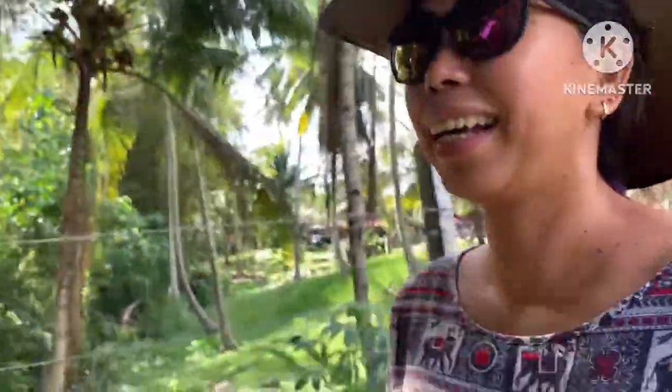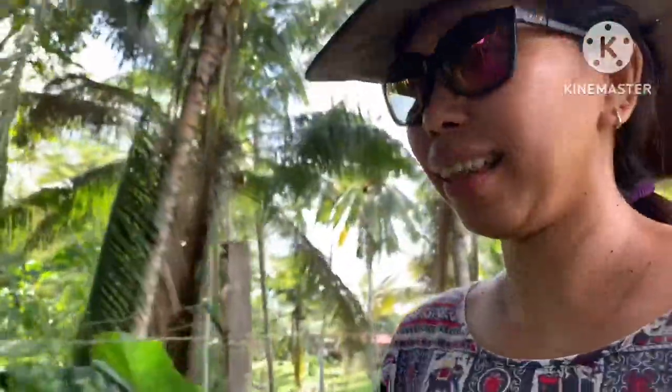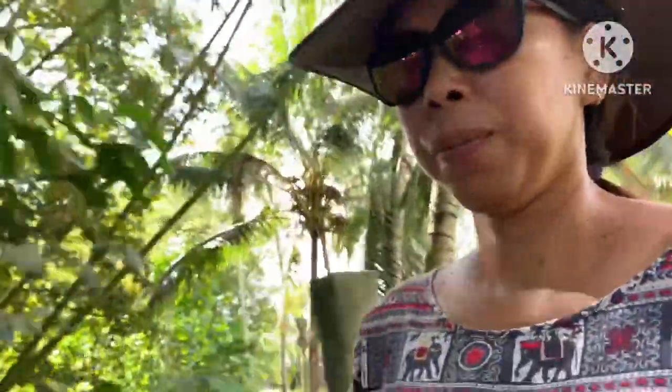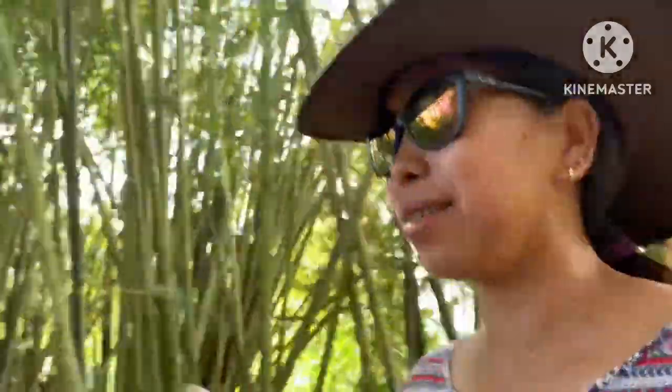I'm with my stick because I'll be checking. I'm always careful of every side of our farm, guys, because there are snakes coming from everywhere, as you know.